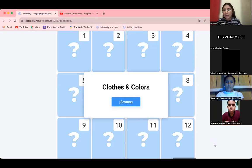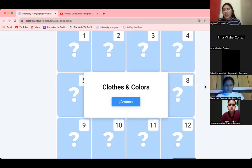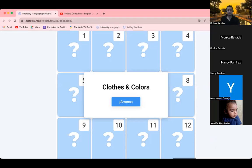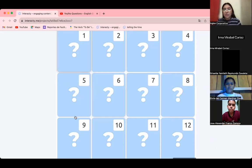I hope you're ready and we are going to start in this activity. One more time, we'll need your participation. Necesitaré su participación. I will need you to be active and proactive, because we need to memorize the words and then match it with the image. So we are going to start. Can someone give me a number, two numbers, so we can match it?